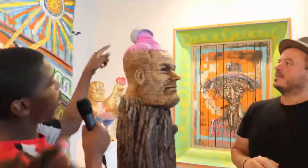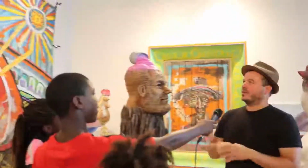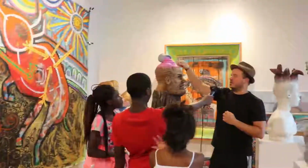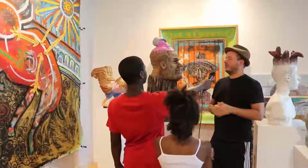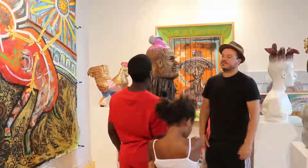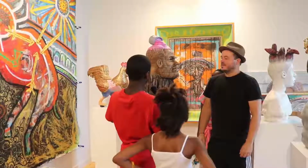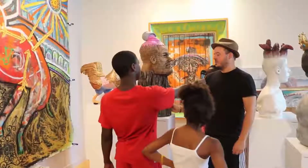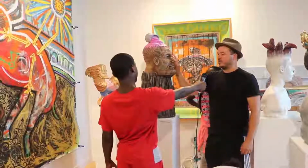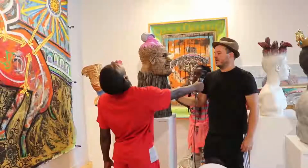So what's with the art? That incorporates the art, which is actually a bucket of paint that is being poured on top of the actual sculpture, and that's why it's called Pink Hemingway. What is this? Is that his neck? This is supposed to be a tree trunk, and the face is supposed to be carved out of the tree, and it's made out of wood.